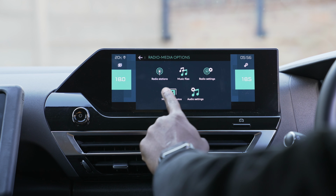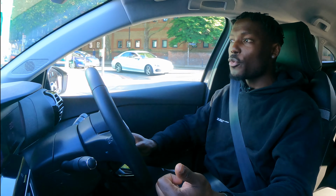But overall, the infotainment system is pretty cool. I think it's got all the essentials, and a really good amount of safety equipment in there.